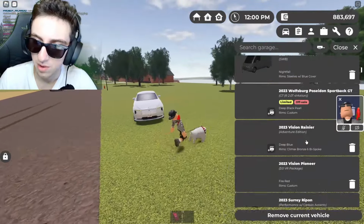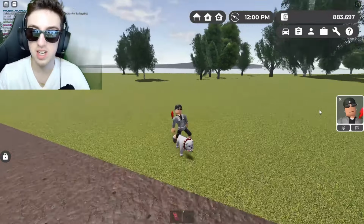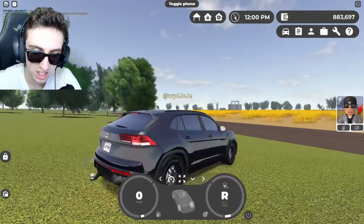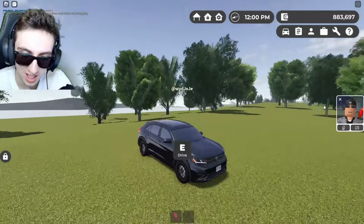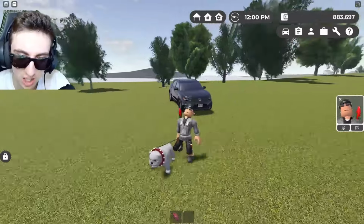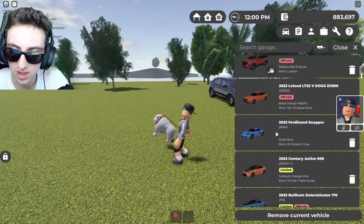But moving on with our next vehicle, we got this limited. This is actually a limited I use a good amount. My Volkswagen Atlas with like the Golf R engine. This thing's a beast, bro. It looks so fire. I love the way I have it built. Maybe I might change the rims and the fitment is trash on it, but we don't worry about that. Anyways, moving on to our next car.